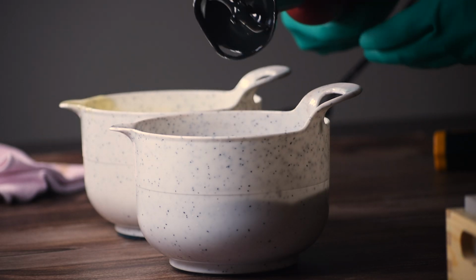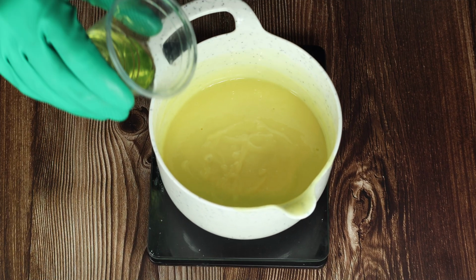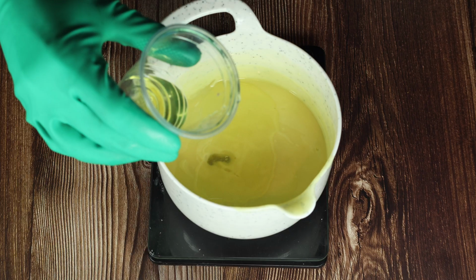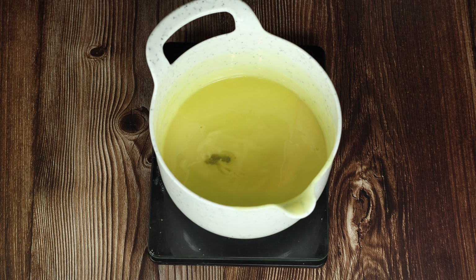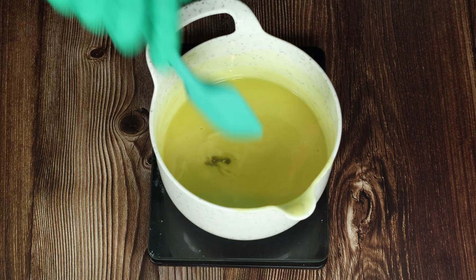With my batter colored, it's time to add the fragrance. And the fragrance is where it can all go wrong. Let's just recall that inside this potion is every single fragrance I own. Fragrances that separate, accelerate, rice, seize, discolor, they're all in here. So let's take a deep breath and see how it does.